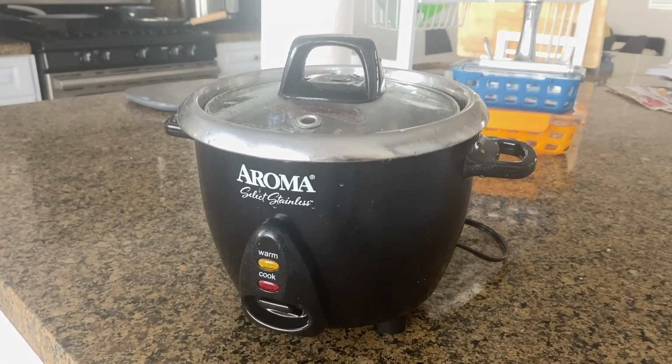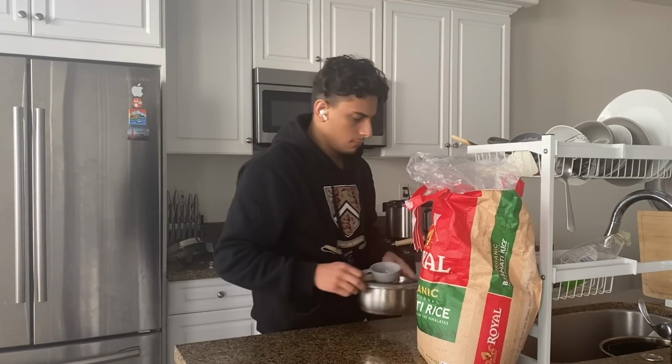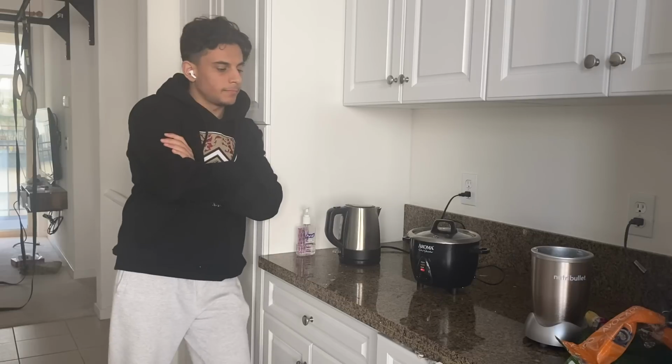For lunch and dinner, you want to make sure you're having carbs, protein, and some kind of vegetables. First, for carbs, buy yourself a rice cooker, which is about $20, and buy yourself a big bag of rice, which is another $20. Take half a cup of rice, 1 full cup of water, and put them together in a rice cooker. Hit cook and wait 15 minutes. That's it, you don't need to be a master chef.